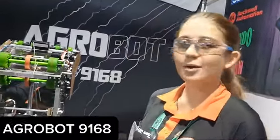First student who wants to share a little bit about their team and also show a little bit of your robot. We are iPod 9168 and our robot was inspired by Quokkas.